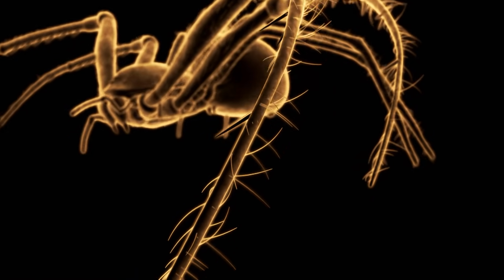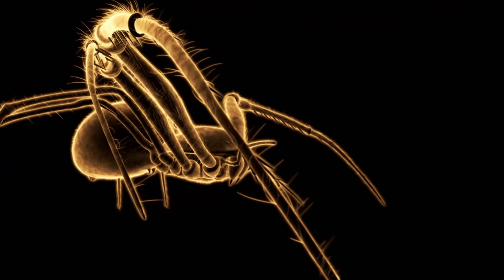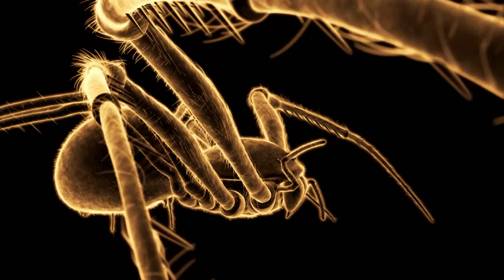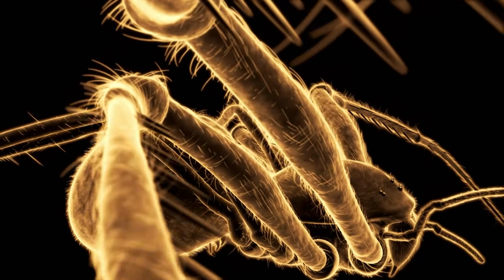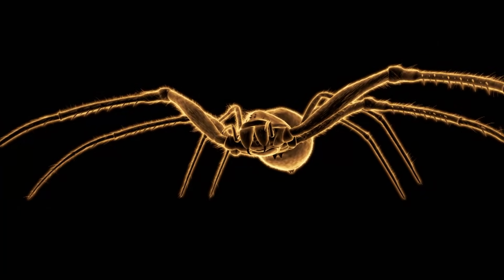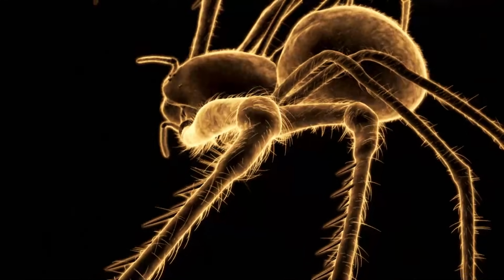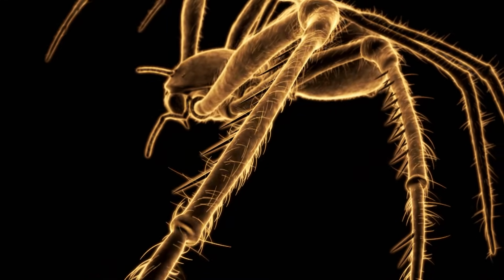But there's more to this predator than bluff. Extra long front legs, curved like a pirate's cutlass, are lined with enormous tooth-like spines. They're both sensors and savage weapons. The spines on the legs are very tough sensory hairs called setae, and they serve two purposes. One is to help detect prey, and the other is to help capture it.